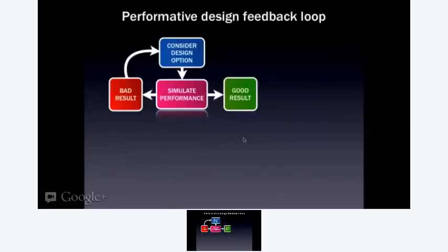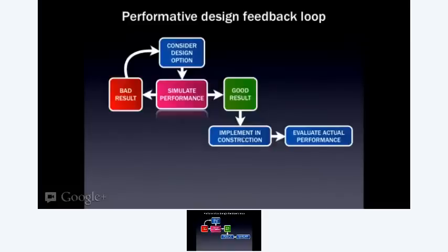If you get a good result, that's fantastic. You'll implement that in design, you document it, you do your construction drawings, go to tender, write the specification, whatever the case may be. After you've actually built it, it's very important that you evaluate the performance. Does it actually do what it is that you think it was going to do?